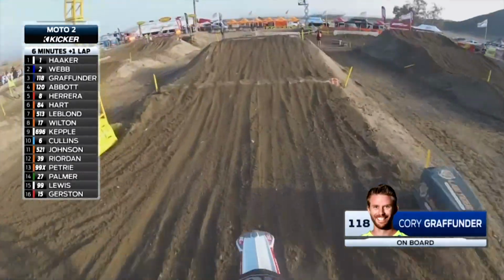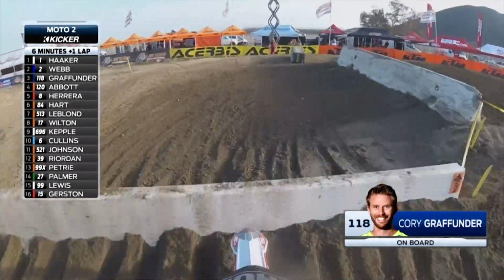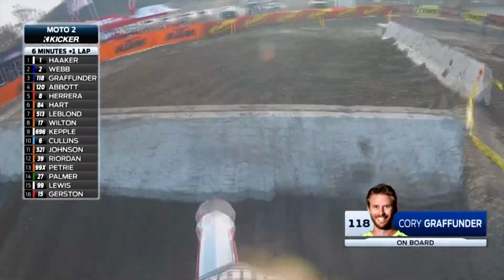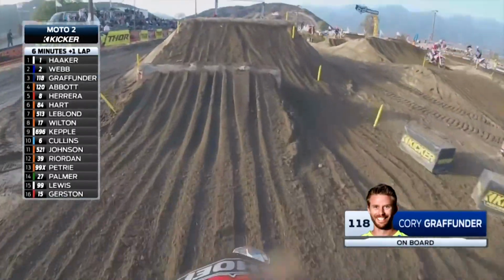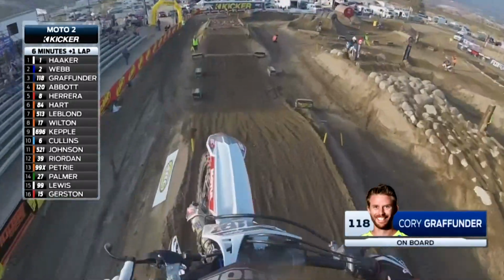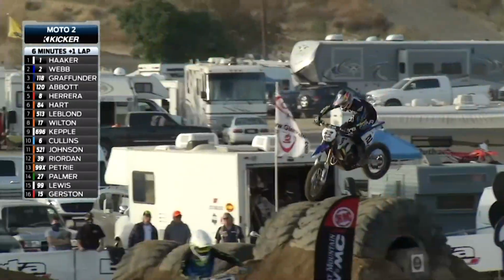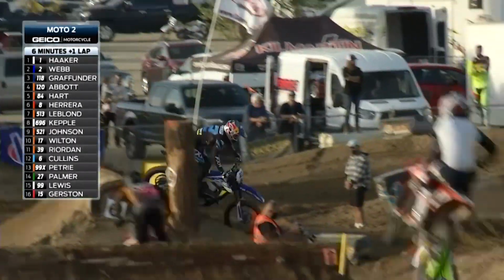You see through the rocks, that is so tough. Riders have a tendency to hold their breath through some of these sections, especially this one over the K-rail. Patience, a lot of focus to make sure you execute clean, and then you can get back on the gas, get aggressive right here over the finish line jump. Graffender, of course, on a Yamaha 250, choosing the bike that he says works best for him.